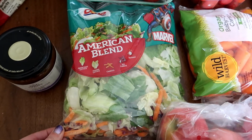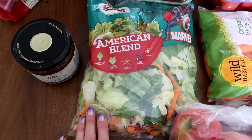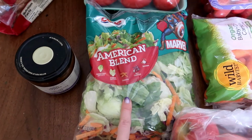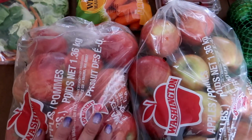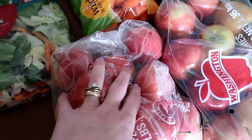I also got one of these packs. I believe it was 59 cents for this one. It's two for a dollar, but I just got one. I didn't want the other one to go bad before we could finish it. So it's 59 cents for this salad. Next, we needed some more apples. These were two for $5. So a really great price for apples.